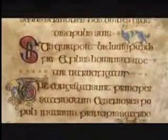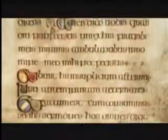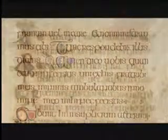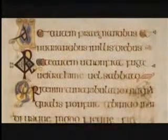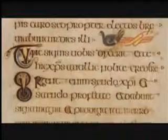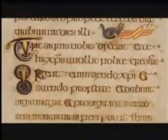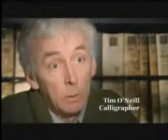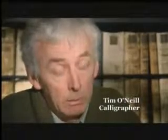Scribe D I regard as the most accomplished of all. In some places, I have the impression that he was responsible both for decoration as well as script. There were various types of inks used in writing manuscripts. The most common type of ink was made from oak apples. According to tradition in Ireland, ink was also made using holly.